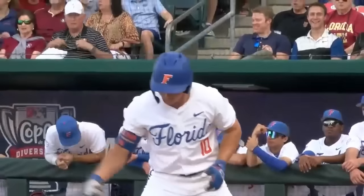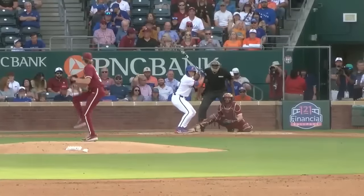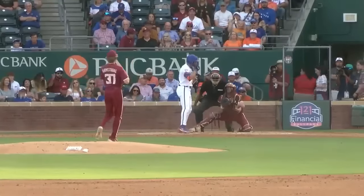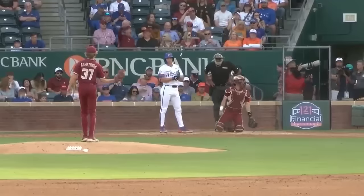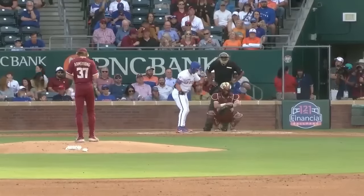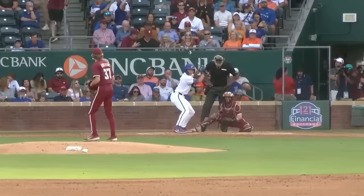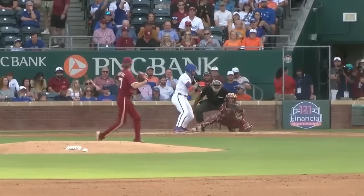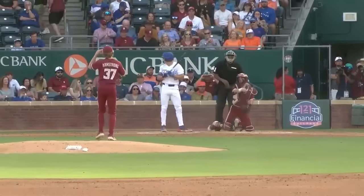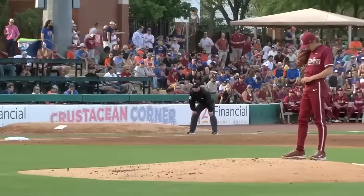And third straight game now that the Gators shortstop has led off. So the left-on-left matchup, and the first pitch is a little bit low for ball one. At least here in the early going, Damian Beal, a pretty tight strike zone. Armstrong stands on the third base side of the rubber and misses off the plate with another fastball. So Shelton quickly ahead, two balls and no strikes.